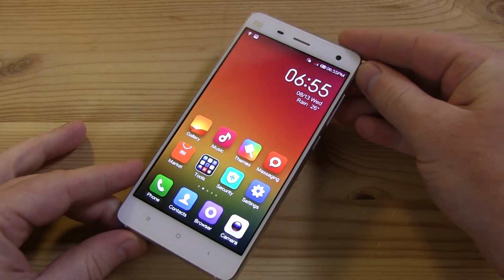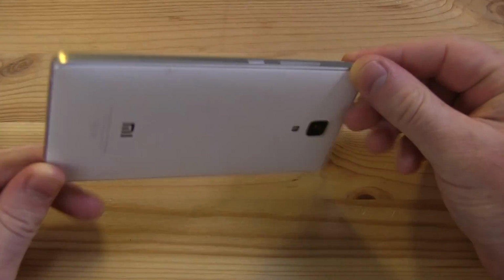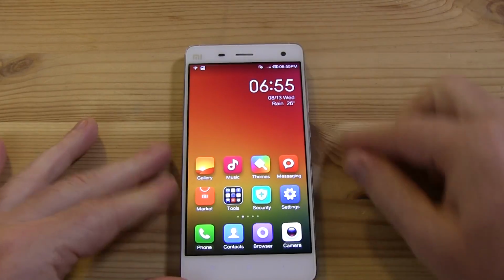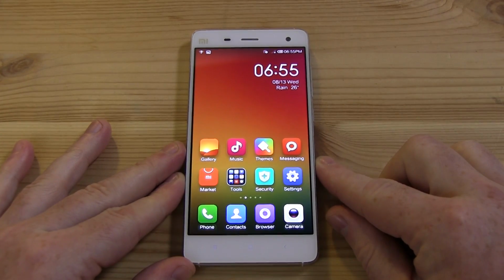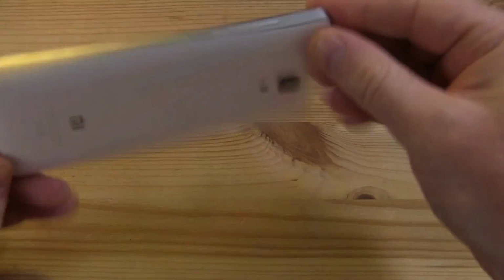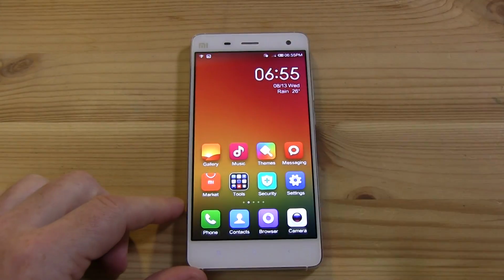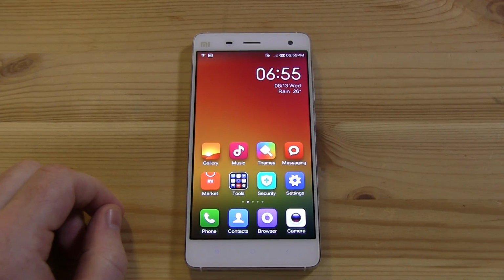UI from Xiaomi. And that OS is powered by a Qualcomm Snapdragon 801, which of course is a beast of a processor. It's one of the strongest on the market. Well, the specifications include a 13 megapixel camera here on the rear and an 8 megapixel camera on the front. You're getting 3 gigabytes of RAM as well, which is also pretty impressive.